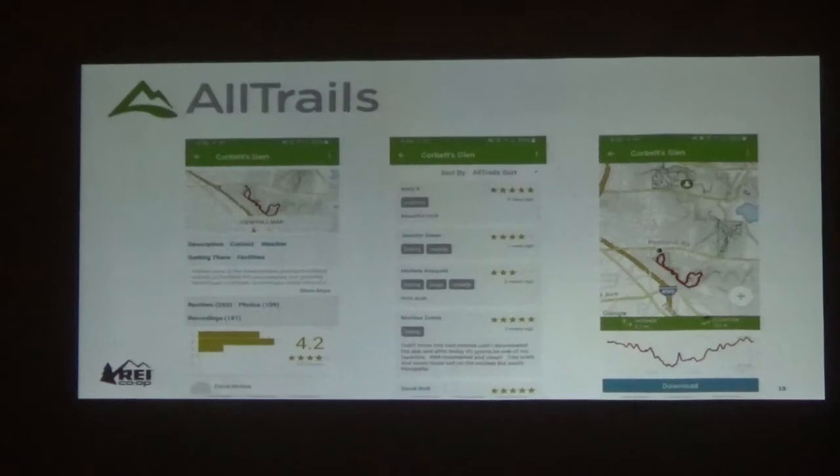One unique feature, one premium feature of this app, is you are able to download the maps to your phone. Why is that important? Because otherwise you need cell service in order to interact with these maps. But if you download one to your phone, and you no longer have cell service but you still have GPS signal, you can still use a lot of the features on the map itself.